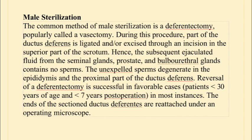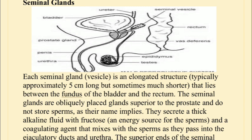Next, the seminal glands. I'm still talking about the male internal genital organs that you find in the pelvis. Right here is an illustration of the seminal gland, also called the seminal vesicle. It's an elongated structure, about 5 cm long, but at times it could be shorter, and it lies between the fundus of the bladder and the rectum. The seminal glands are obliquely placed and lie superior to the prostate. They do not store sperms, contrary to what you're tempted to believe because of the name.